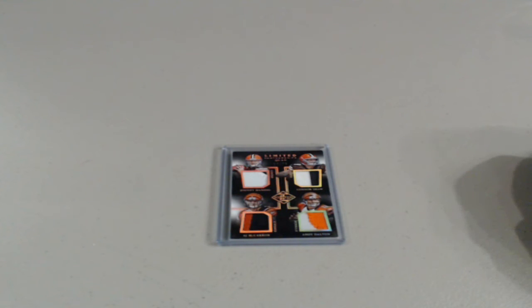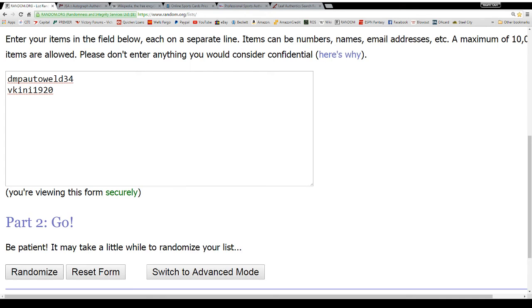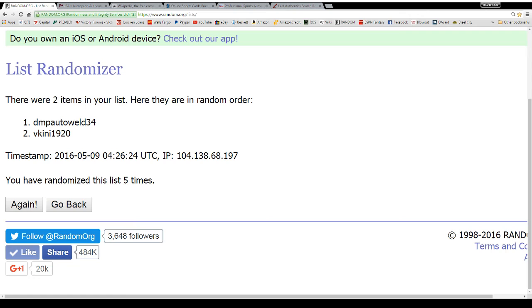All right. Sorry for the delay, guys. Two random order we're going to go, and we have DMP and Bikini 1920. Again, guys, players that are on the top left or top right are always on the top of the random. Teams on the right or the bottom are always on the bottom. So DMP is up top because he has the Browns, and Bikini is on the bottom because you have the Bengals. Five times, guys. Name at the top at the end of five will get it. That is 1, 2. You can all see how many times it's been random there as well. 3, 4, and 5. DMP got it with the Brownies.